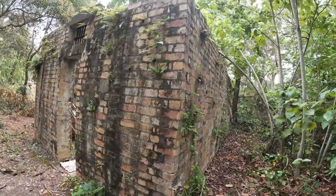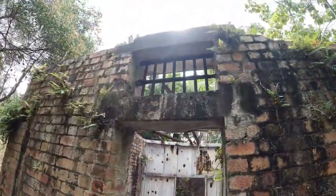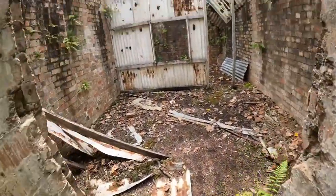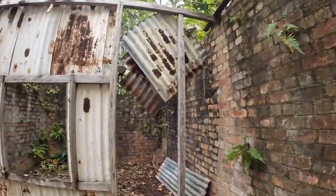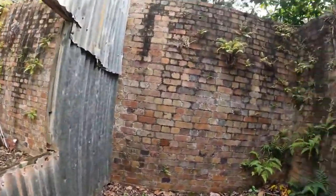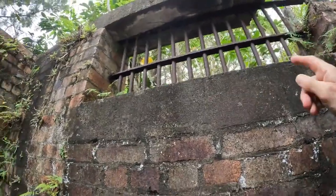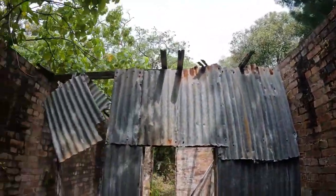So walking up the track to the isolation ward, brick covered with tin roof. You can imagine the hellhole this was in the heat for patients that were acutely ill, and there was no getting out of here, as you can see with the bars on the window, and you notice how high it is as well. So these people were incarcerated, there's no doubt about that.